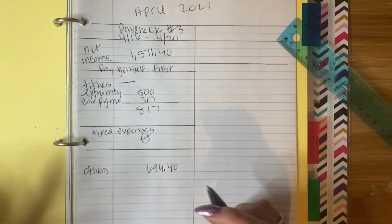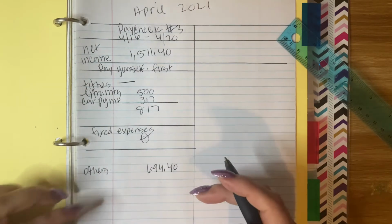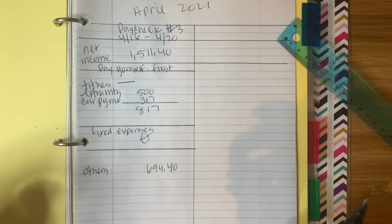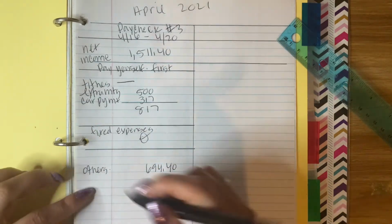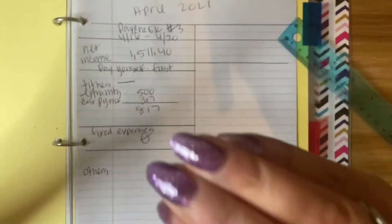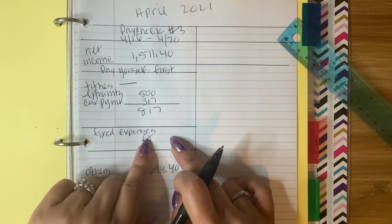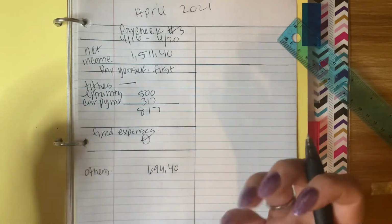So others, let me explain others. I don't do cash envelopes. So others is like food, household, gas, gifts, takeout, fun money. Instead of putting cash envelopes, I just try to keep it really simple. We focus on paying off debt, investing, savings, you could add savings here, and then we pay our bills and we spend the rest. This is a great method for us because we're paid weekly.